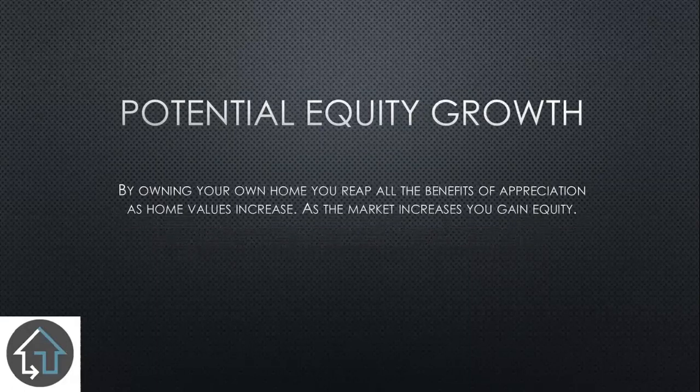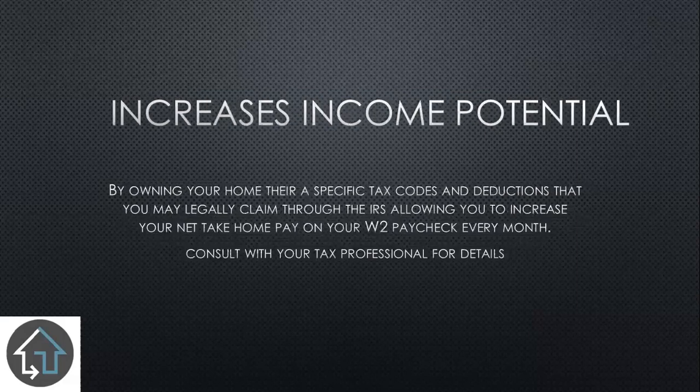Potential equity growth. By owning your own home, you reap all the benefits of appreciation. So as property values increase, as the market increases in value, you gain equity. Now, here's another thing too that you might not be aware of. This increases your income potential. By owning your own home, there are specific tax codes and deductions that you may legally claim through the IRS, allowing you to increase your net take-home pay on your W-2 paycheck every month. All right, so you need to consult with your tax professional for details on this, but this is a well-known fact. This is one of the main reasons why people own a home.